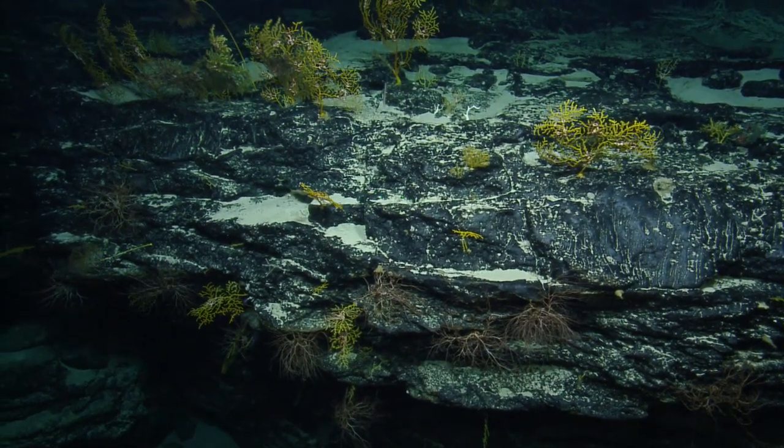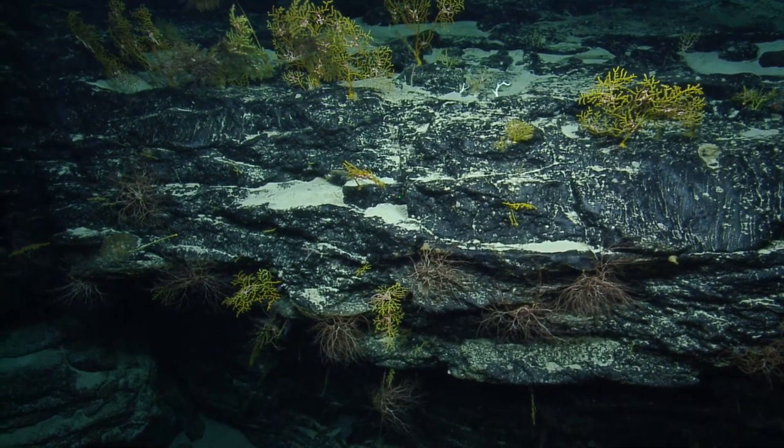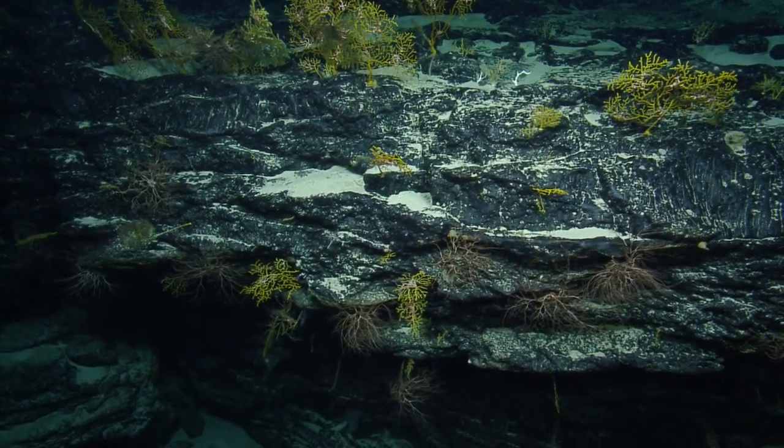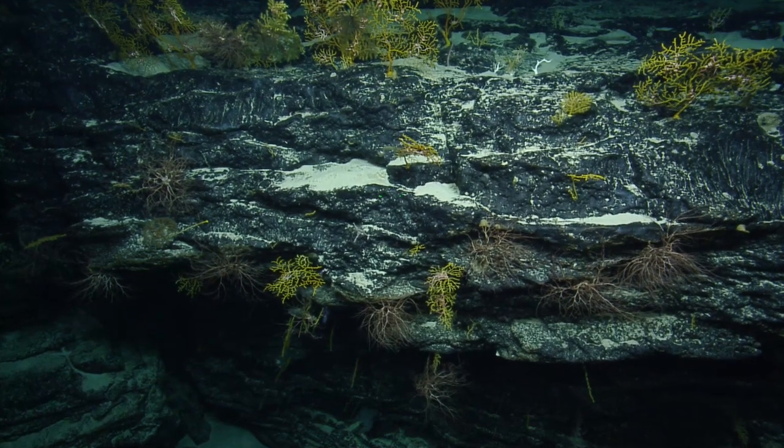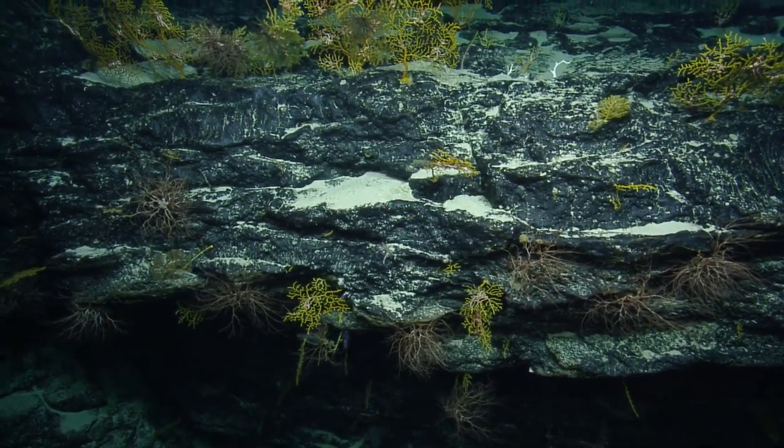Yeah, so really cool. I haven't seen a lot of these yet. That's very cool. They look like tree roots. They do. It kind of functions the same way, too, because basket stars have all those appendages on their arms to collect food.